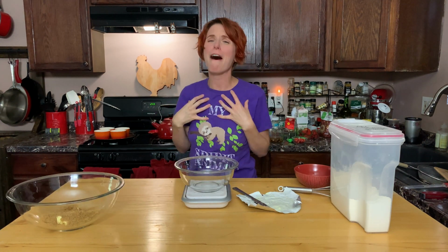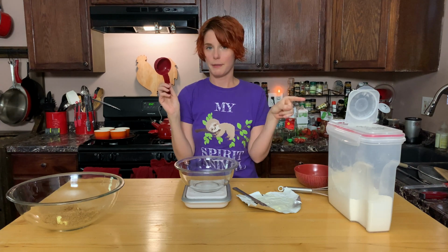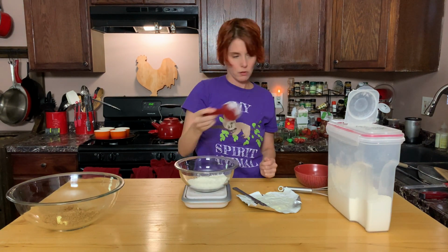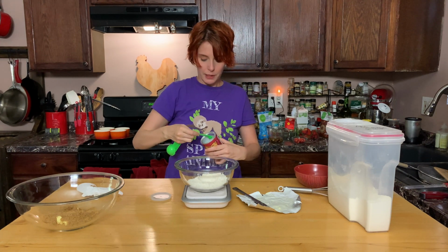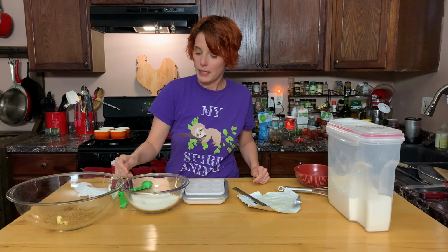Let's preheat the oven. Set to 350. We're gonna measure out 100 grams of flour. It's gonna be a little over half of a cup, like half a cup and 2 tablespoons. We're gonna do 3/4 of a teaspoon of baking soda. Give that a little stir to combine it.